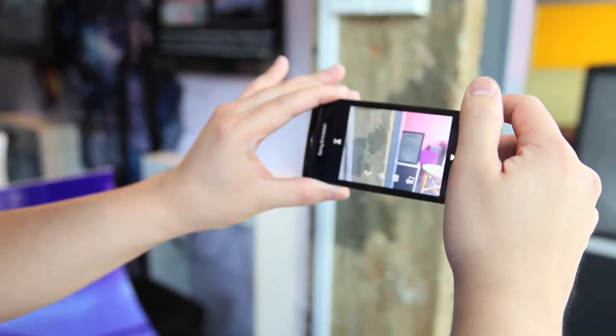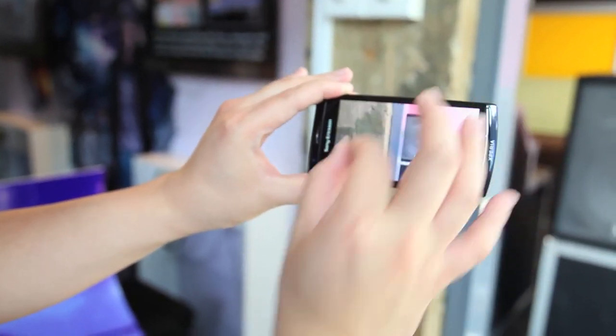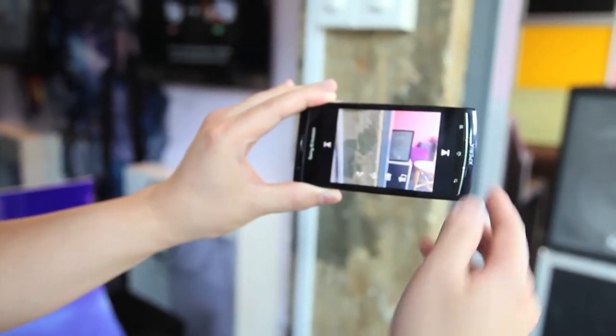And you can preview it here. So you can see how sharp the quality of the picture is. Of course, the screen is multi-touch. So these are some of the pictures that I have.